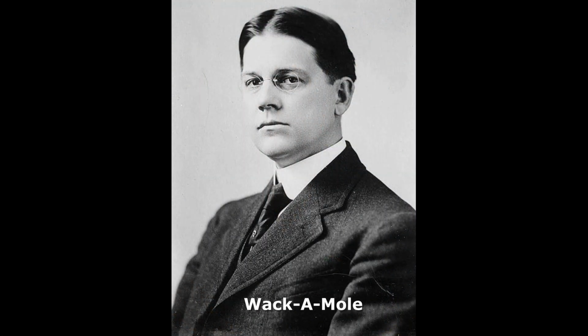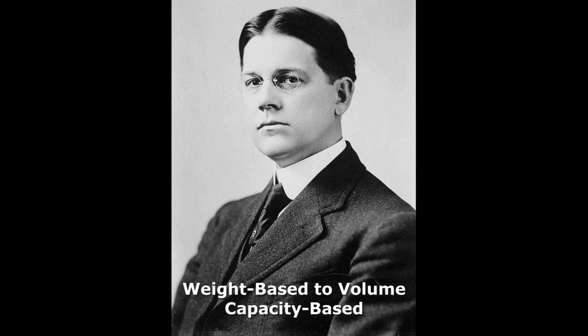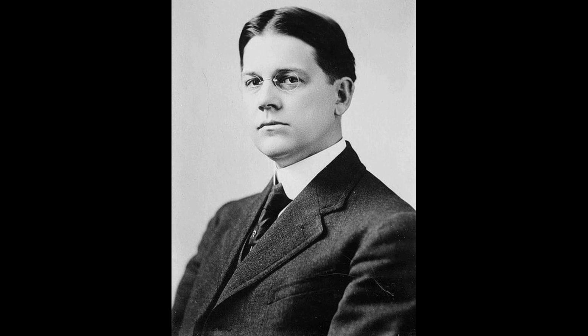In a sort of whack-a-mole move, in April 1930, Congress passed legislation called the McNary-Waters Act that gave U.S. Postmaster General Walter Folger Brown absolute economic power over the airlines. Brown changed the mail pricing formula from weight-based to capacity-based. That is, a large but nearly empty mail plane could get the full fixed government subsidy as though the plane was full of mail, even though it wasn't.